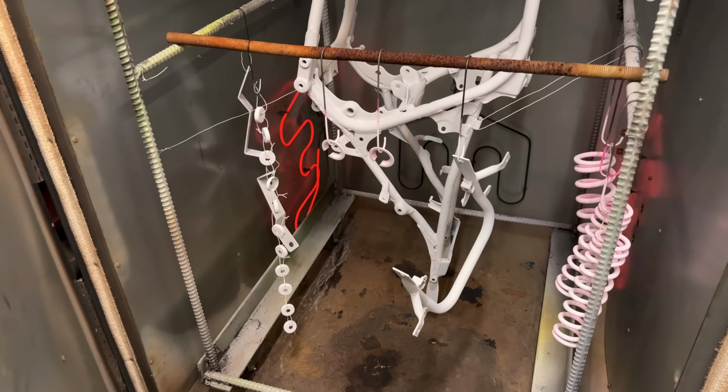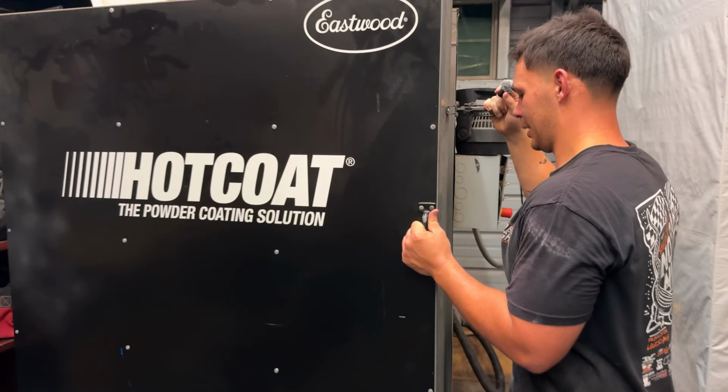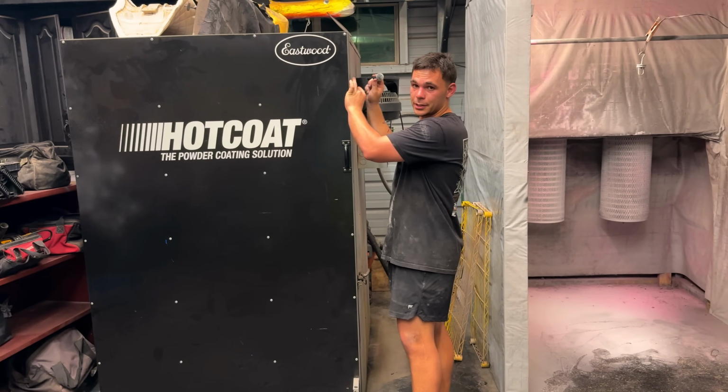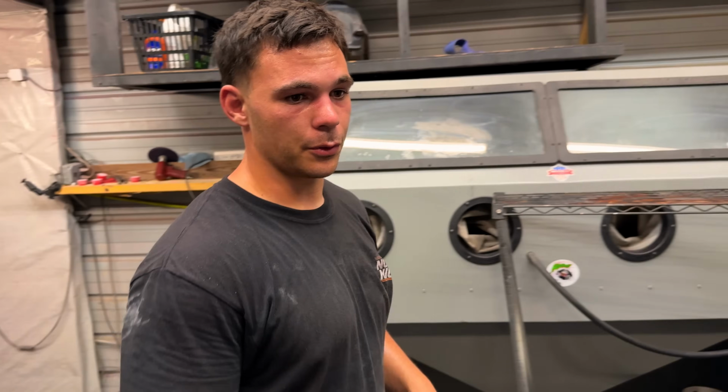Whew, a ton of parts in there. This is going to be the clear coat and its final cure stage. We got the oven set at 450 degrees, to get the parts up to 400 degrees. They should be in there for close to an hour. And then a full bake coming out tomorrow, y'all.